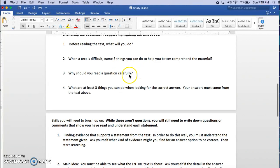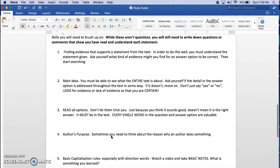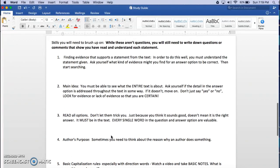Why should you read a question carefully? Look at all of the reasons why. And what are at least three things you can do when looking for the correct answer? Your answers must come from the text above. Again, I reiterated that because I want you to understand these are not just answers you make up out of the blue. Now here are some skills and sometimes some strategies as well.